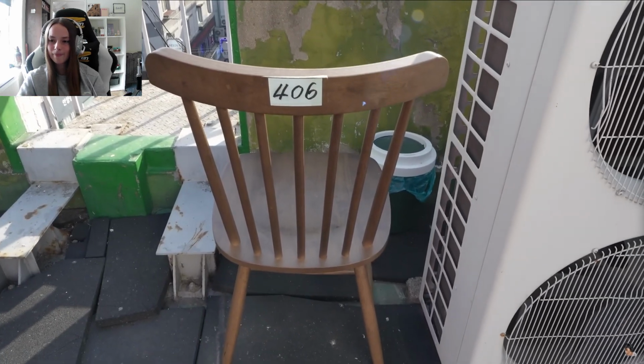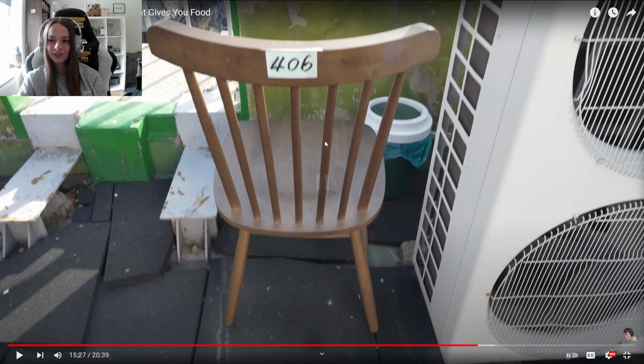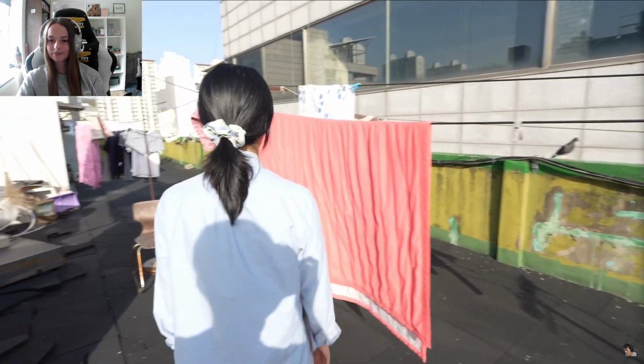Unit 406 has a personal chair at the rooftop. Again, that would be me. I would be labeling everything. Like, that's mine. Don't touch it. The life must be good for him.